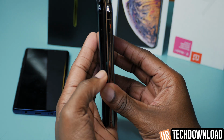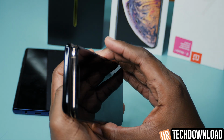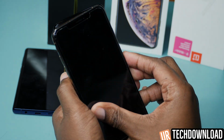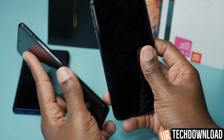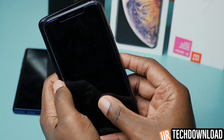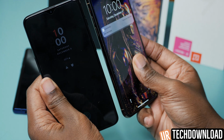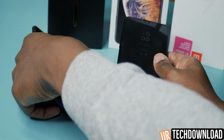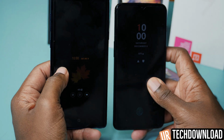So the screen to body ratio of the OnePlus 6T is 85.5%. It weighs in at about 6.52 ounces, so it is actually lighter than the other two as well. And the variants come in 128 and 256 gigabyte, and they also don't have any expandable storage. So you'll be using that cloud storage option I mentioned with the iPhone XS Max.